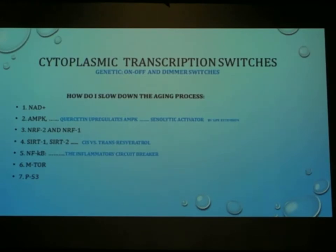NAD+, nicotinamide adenine dinucleotide is what that is. Now these are chemicals and switches that will turn off genetic programming. And they're very effective. You can damp them down, they can be on or they can be off. So this is how you slow down. The AMPK will get rid of your fat around the middle. SIRT1, SIRT2, NRF2 and NRF1 will increase and bolster the antioxidant system that's so important to fight free radical oxidative stress.